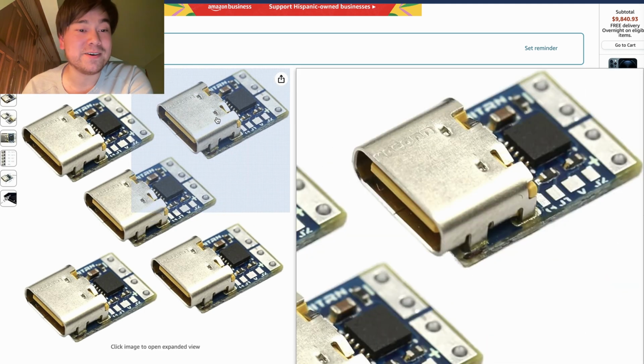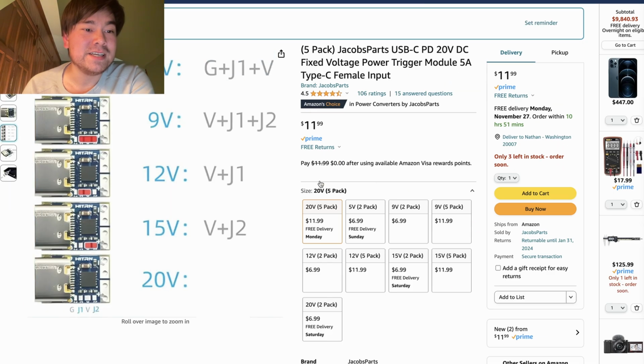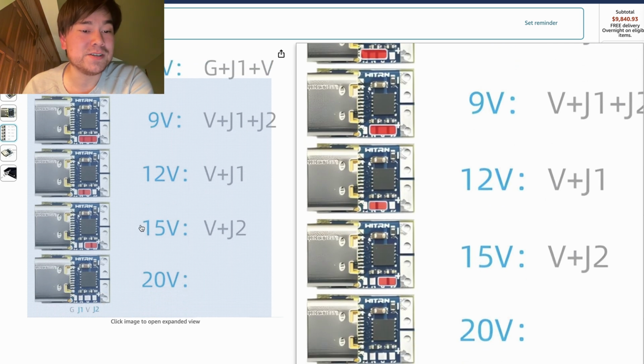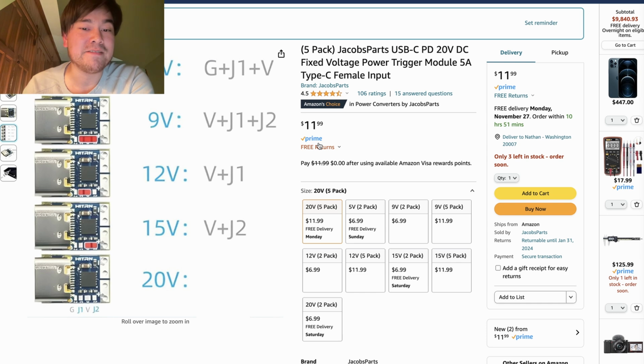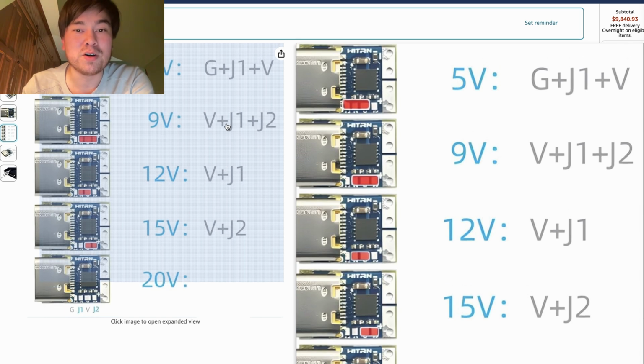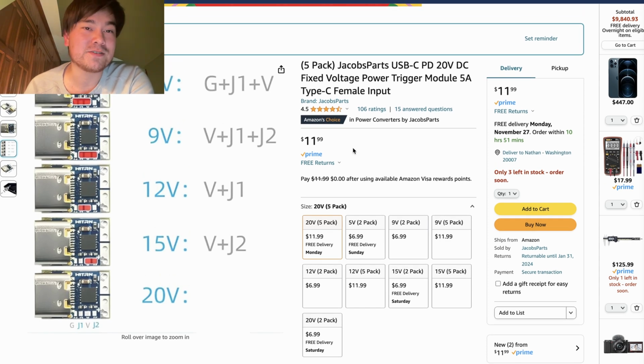If you want to try that out, these kind of trigger boards will be useful. These are really versatile because you can solder together different combinations of these little pads, and it will change the microprocessor on this little board so that it outputs a different voltage. You can just buy half a dozen of these, and when you need a 12 volt source, you can just solder those pins together. If you need 5 volts for low power electronics, you can solder those pins together. So it's just a really useful device, and it's great for little electronics projects.